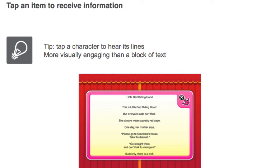So it also encourages the child discovering things. So for example, in this case, the child could tap on multiple elements on screen and then the app vocalizes what they just tapped on. So this is a balloon, this is a tree, that sort of thing.